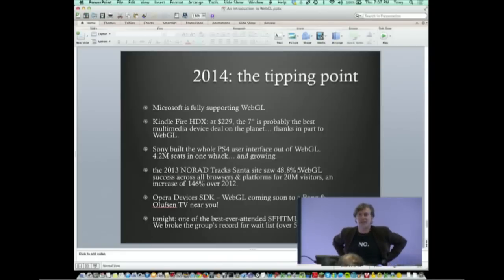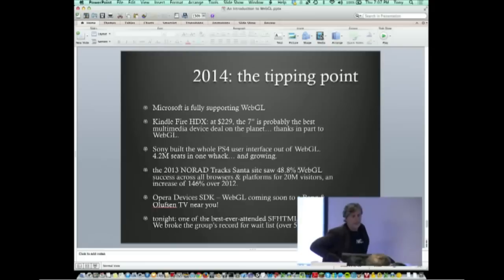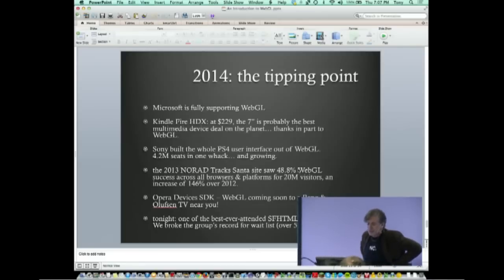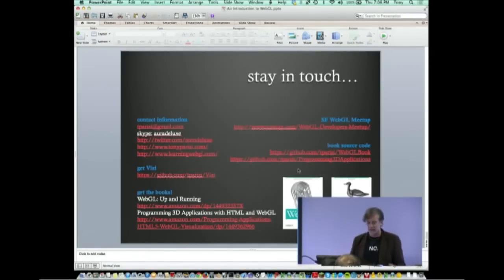The people who track sort of browser stats, this is a good one. You know that NORAD website that tracks Santa's progress around the globe every year? They've had a WebGL thing for the last couple of years, and we saw a 146% increase in people who got into the 3D experience, which meant their browser actually supported WebGL, mostly was the issue, right? I mentioned this. Opera is now powering a Bang & Olufsen TV with their devices SDK, so we're going to have smart TVs with full HTML5 in them. And tonight's event, I think we broke all the records, right? So WebGL definitely about to tip the scales, and I'm personally delighted, and I think this is really exciting.